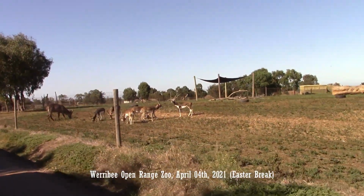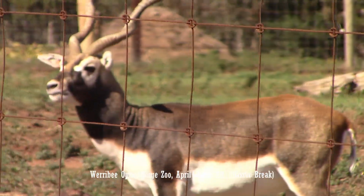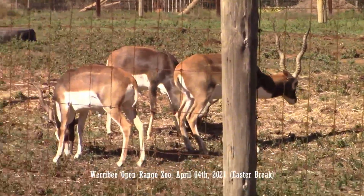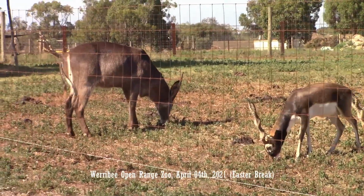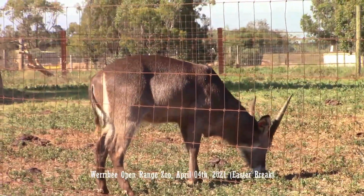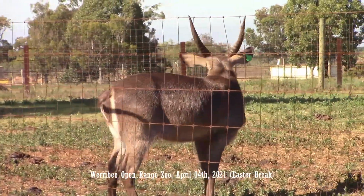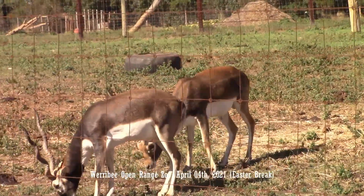Our bachelor herd of Indian antelope. So all the boys come here and wait for their chance to get into that breeding herd we saw before. We also have a male water buck in here, who is another African antelope species. He's a little bit of a bully, so we did have to separate him from the family, and now he's living with our Indian antelope.